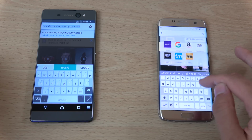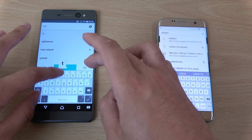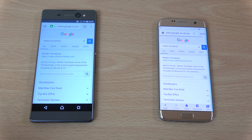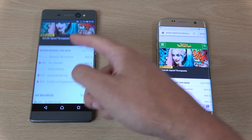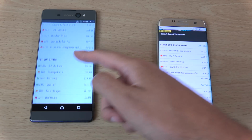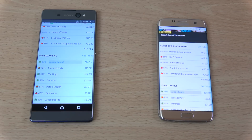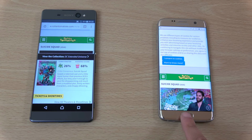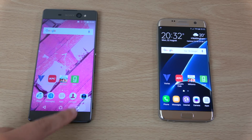What about Rotten Tomatoes, or Tomatoes, depending where you're from? What I'm getting from the XA, a little bit Rotten Tomatoes if you ask me. Yeah, so Sammy again here, real world browsing, very nice and fast.